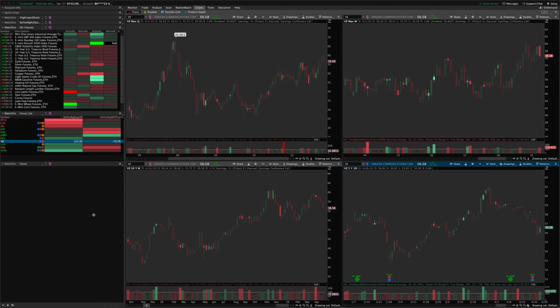VZ. This is a nice little smooth pullback, putting in volume down at a prior level. This is the picture of exactly what I like to see, where we have a level, push up, put in a level, pull back, put in a level, and you can see there's a small level right here. And then we pushed up for kind of like a 1, 2, 3 trend continuation movement. Now we're pulling back to that same level here as major support, and we're seeing volume step back up.